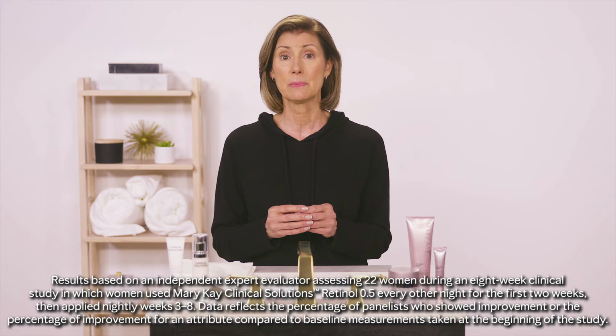Retinol is such an incredible ingredient that helps support natural collagen and elastin and stimulates surface skin cell renewal for younger looking skin. In an 8-week independent clinical study, 100% of women experienced improvement in skin smoothness and skin radiance while using Mary Kay Clinical Solutions.